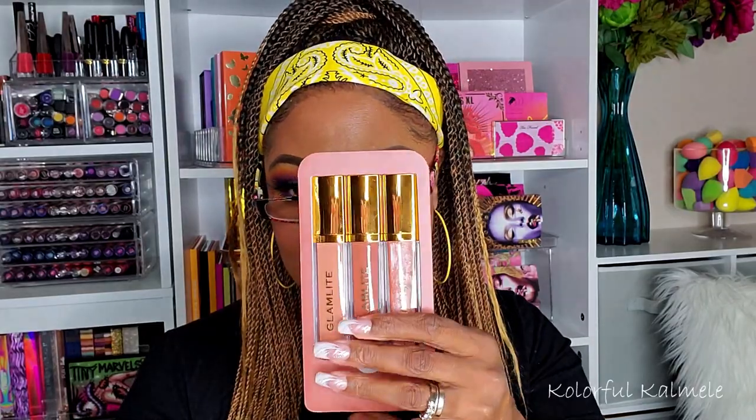I like cute packaging and all, but this here, I cannot get over this. The mirror on there, the little triangle shape, and the whole chocolate bar thing. Like, what? So cute. I'm gonna have to see if they have different flavors. I didn't even check if they have strawberry or orange sickle. Honey, I'm here for it.